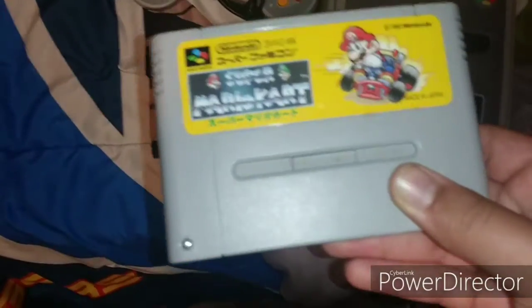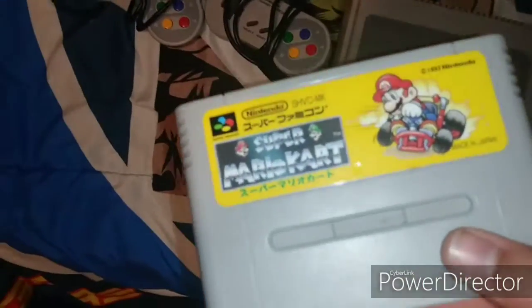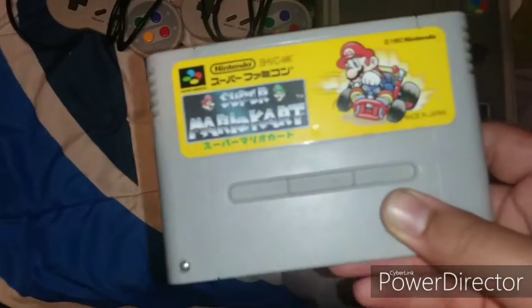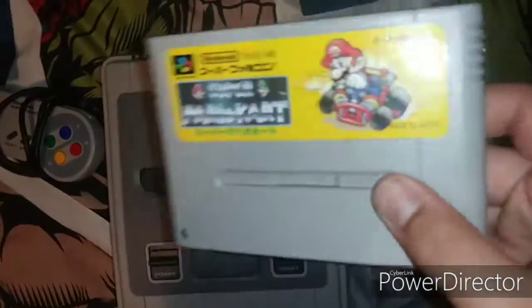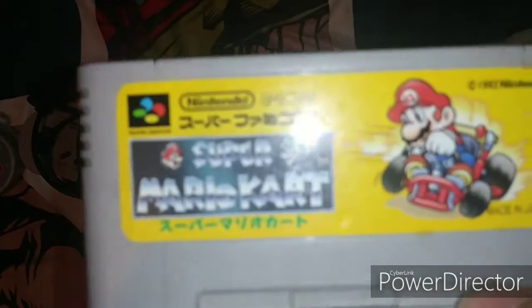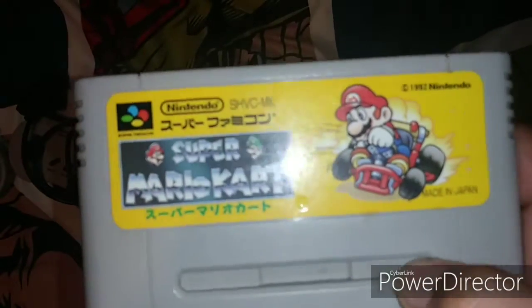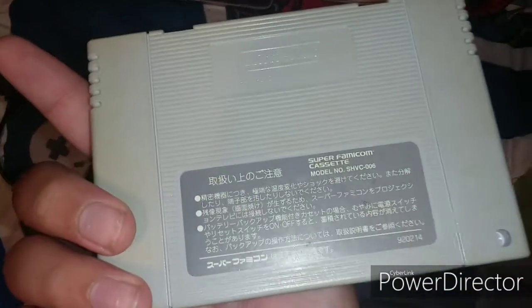This is actually a really awesome collector's item because I think this is one of the first, or if it is, the first Mario Kart ever released. I think I did some research. It is the first. As far as I know, this is the first Mario Kart that they ever made. So as you can see, there's a lot of Japanese characters. There's Mario right there, 1992. Look on the back. You see how much Japanese is on there? There's a lot. Made in Japan.